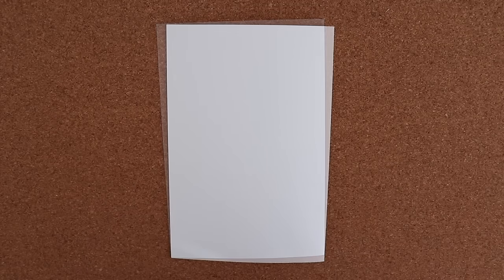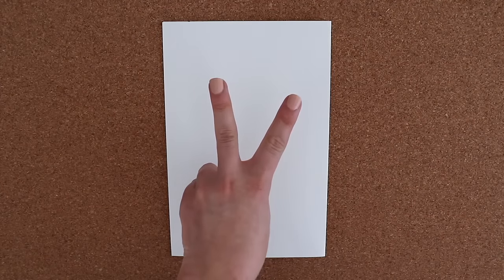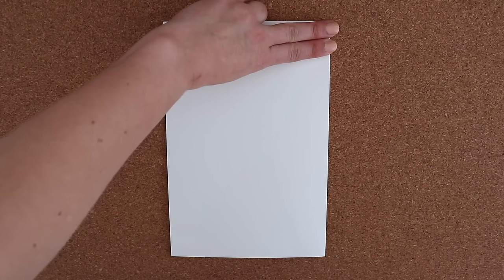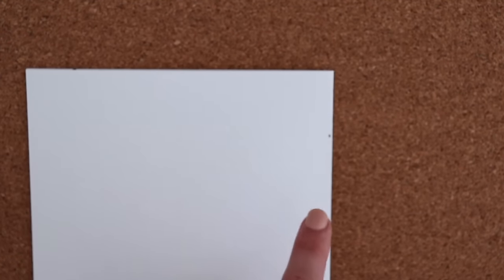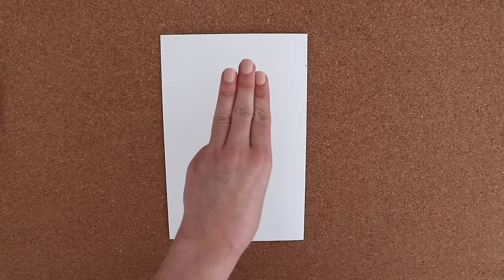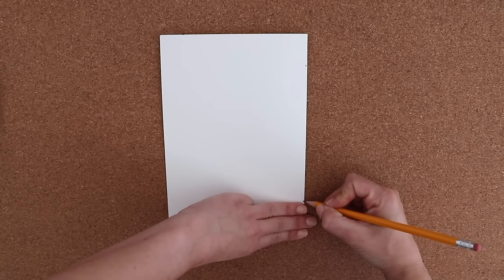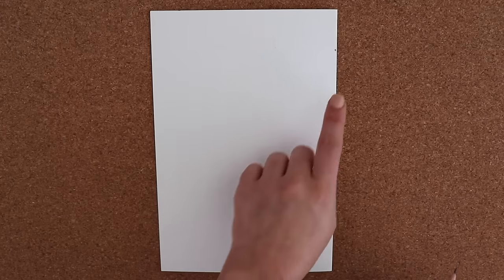Take your pencil and two fingers. Put them together at the top of the fold and make a tiny mark here. Then, take out three fingers, put them together, and put them at the bottom of the fold. Make a mark here. This will help you draw the body of your butterfly.